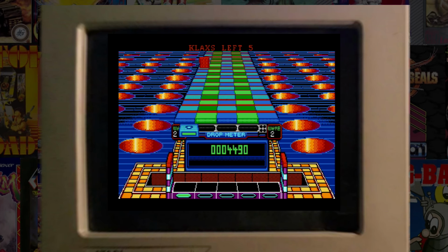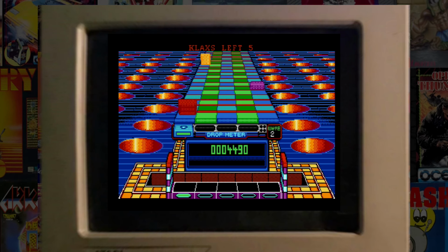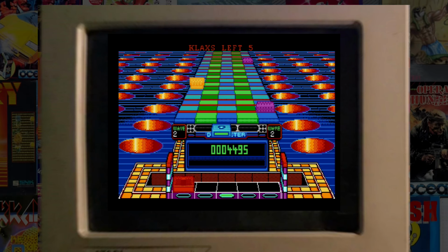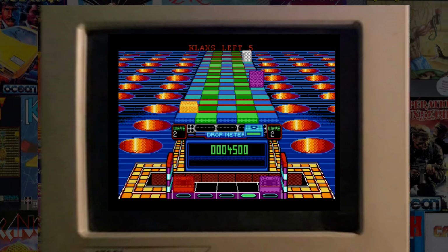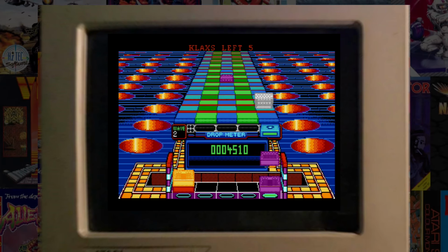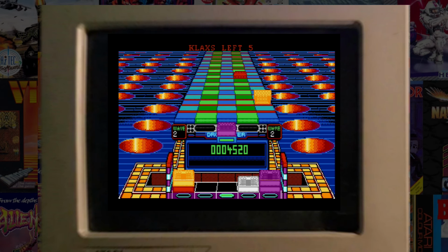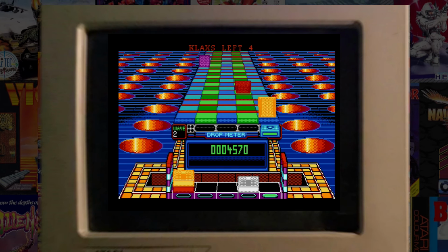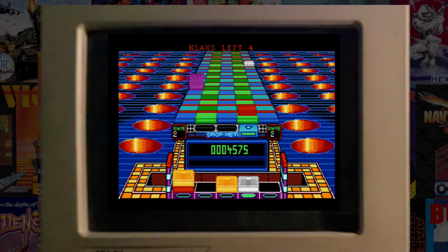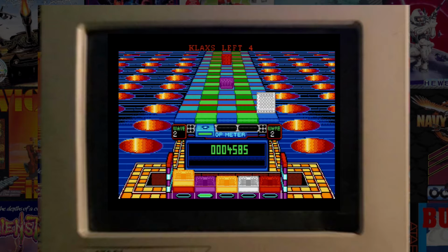ST Format magazine gave Klax 87% in June of 1990, calling it fiendishly addictive. Both CV&G and The Game Machine magazines gave it scores in the 90s, and while it never had enough variety in play to rival Tetris, many a computer gamer in the early 90s succumbed to its charms and wanted to play just one more game.